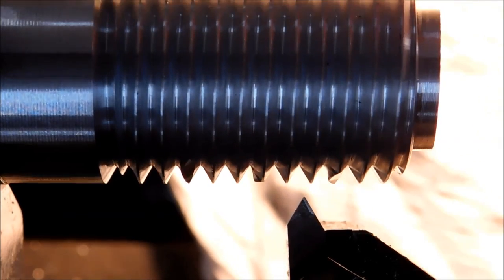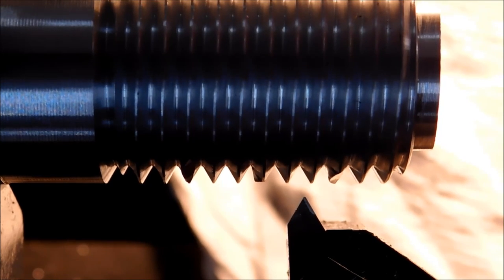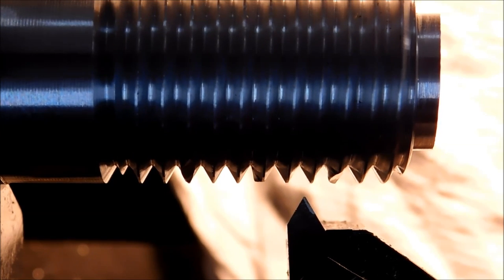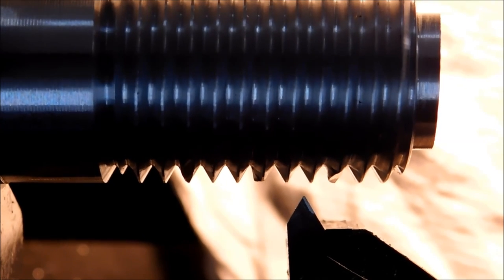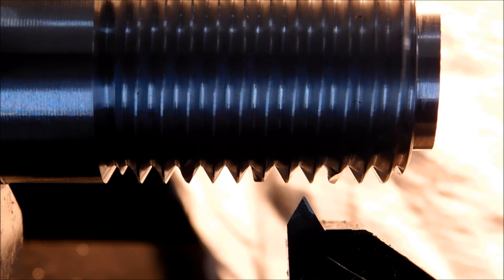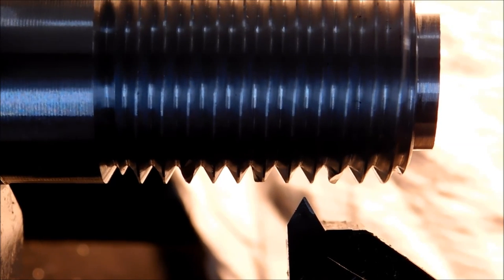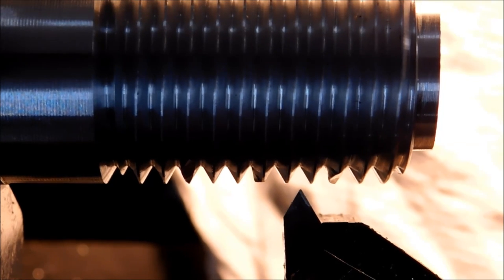It's like having a comparator. Love it. Still got a little bit of reflection on the thread, but it gives you a nice edge. Now with a combination of your compound and your cross slide, get the tip of that tool down in that groove as close as you can. And if I could look through the camera, I would.